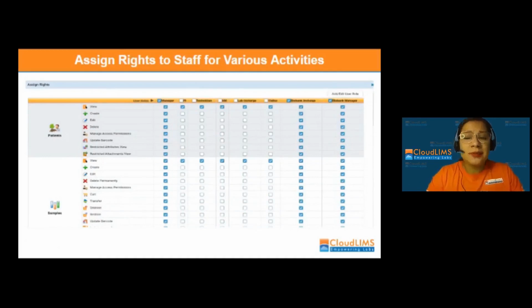So with the LIMS, biobanks can assign rights to the staff for several activities, not only patients and samples, but also procedures, tests, documents, and everything. You can have control of who accesses the information in your biobanking.